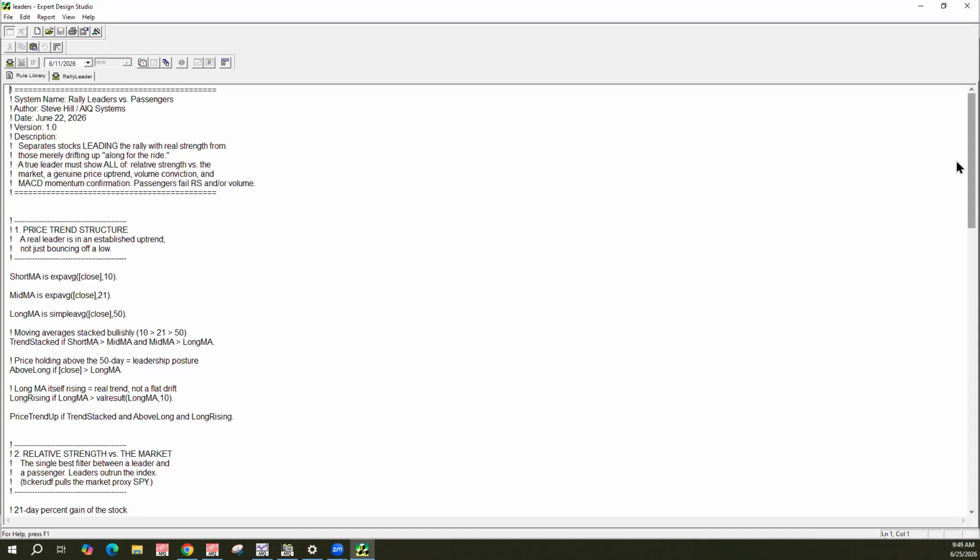So that's a posturing as far as a leadership stock. So we're looking for that price trend up in that situation. I like that stacking of the averages. It's not just price above those averages, and it's not crossover. Well, it is crossover. It's crossed over at some point, but they're just stacked above each other in that form there. So the 10-day is kind of an accelerating momentum because it's above the 21, and then same with the 21 above the 50. Very nice little filter right there.